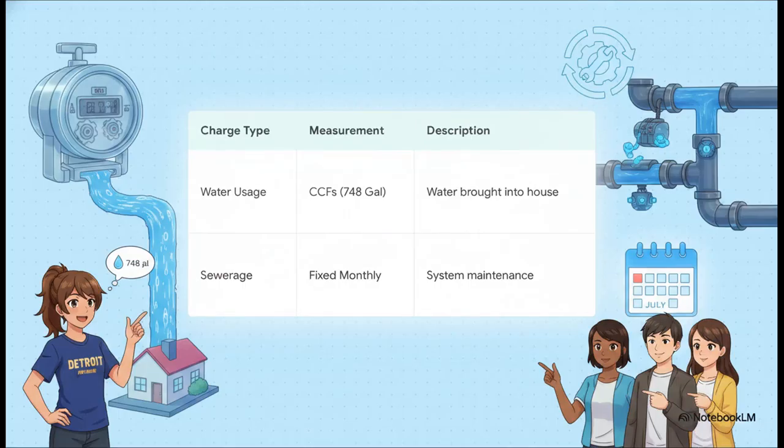So when that first bill shows up in the mail, don't let the jargon confuse you. You're billed for water usage measured in CCFs. What is a CCF? It stands for 100 cubic feet, which is exactly 748 gallons of water brought into your house through the meter. You are also going to see a flat sewage service charge. This is a fixed monthly fee that covers the operations and maintenance of the wastewater systems, and it's exactly the same for all Detroit customers.